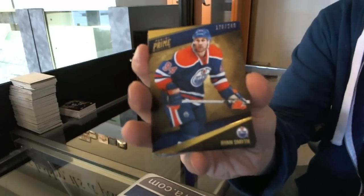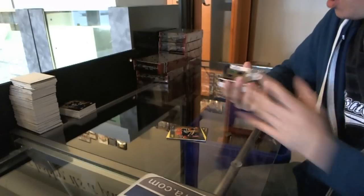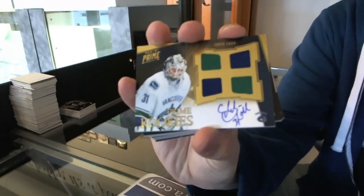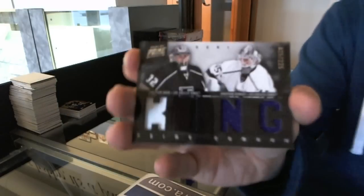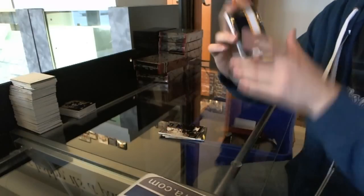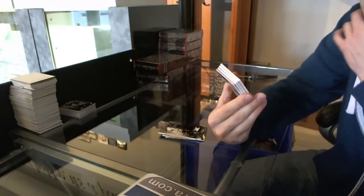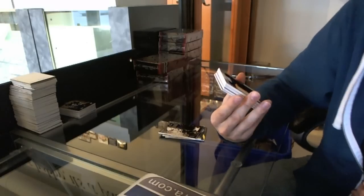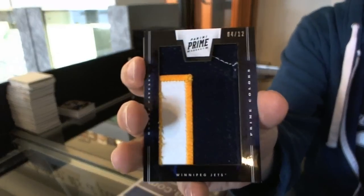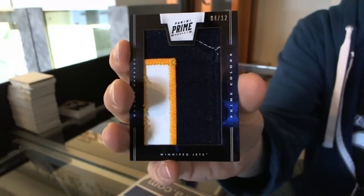Card number to 249 for the Edmonton Oilers, Ryan Smyth. Quad jersey auto rookie to 199 for the Vancouver Canucks, Eddie Lack. We got a dual jersey number to 225 for the LA Kings, Jonathan Quick, Jonathan Bernier. We've got a prime colors vertical patch, numbered 4 of 12 for the Winnipeg Jets, Andrew Pavlik.